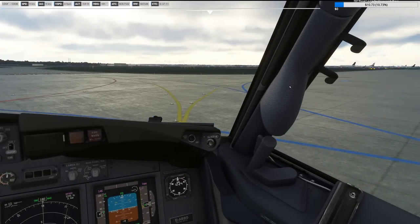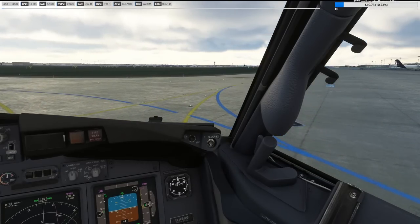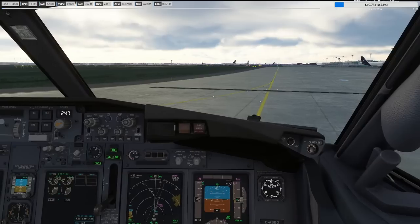Absolutely no way. Apron, United 933 Heavy, holding short November 4. United 933, Apron, hello, taxi straight ahead via Lima, holding short of Lima 1.